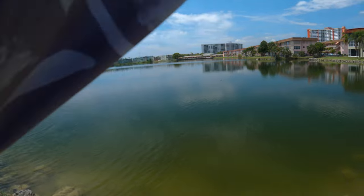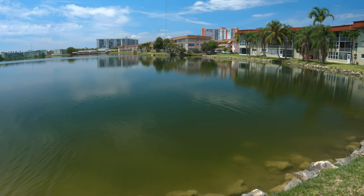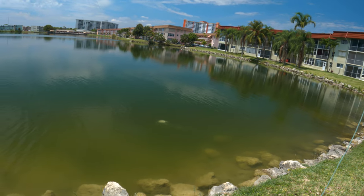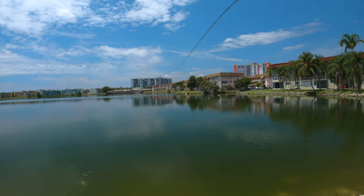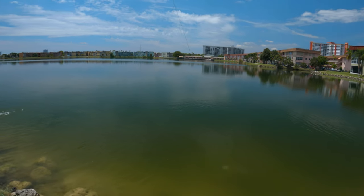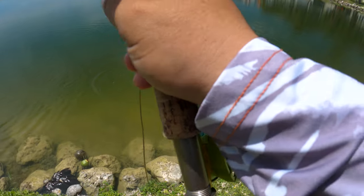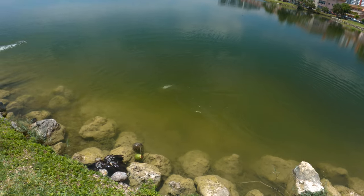This one's actually a jack, I think. It's fighting like a jack. Yep. So this is a jack crevalle right here. Oh my God, there's some big ones down there with them. Of course, I caught one of the small guys. There's some much larger jacks down there with them. You see that? If I had another rod, I could drop it on them. There's two much larger ones with them.